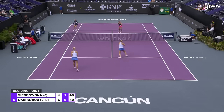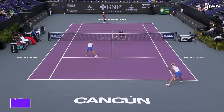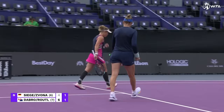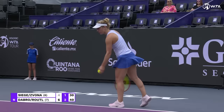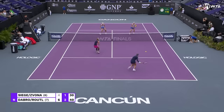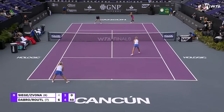Fabulous tennis. Routliffe did so well early on in the point. Siegemund is yet to hold serve. It's a good start to this game. 15 now. It's found the baseline. Especially after the return.